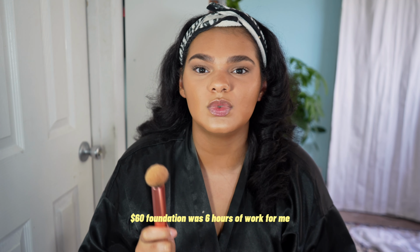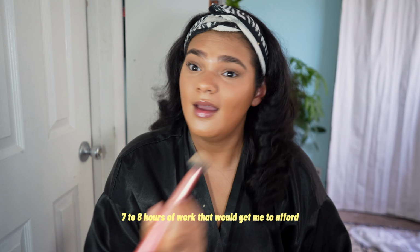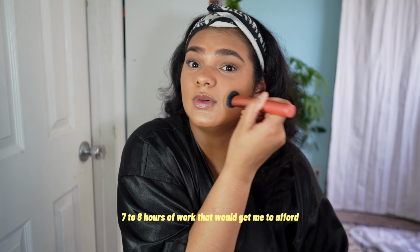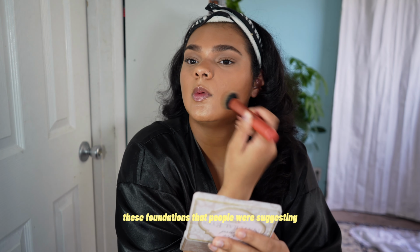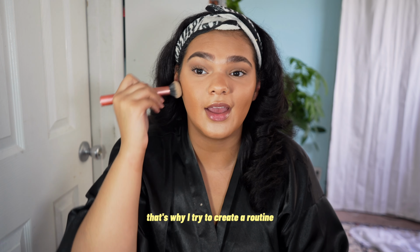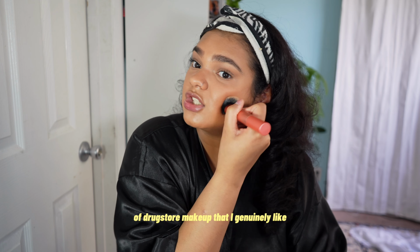$60 foundation was 6 hours of work for me. I got paid $10 an hour. That's not even including taxes. So it's actually probably 7 to 8 hours of work that would get me to afford these foundations that people were suggesting. That's why I tried to create a routine of drugstore makeup that I genuinely like.